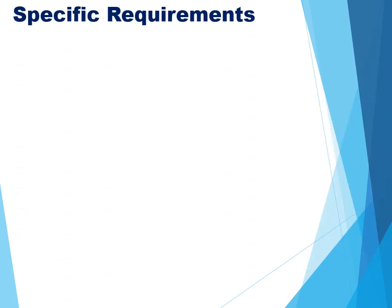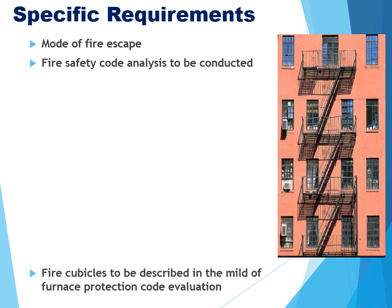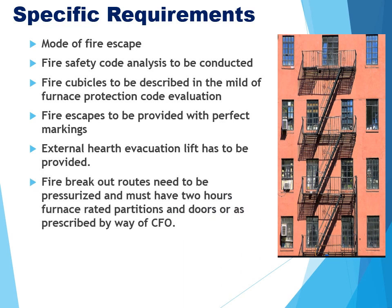Specific requirements in a project, which have been shown in the image, like additional fire evacuation staircases, etc. Mode of fire escape: fire safety code analysis to be conducted, fire cubicles to be described in the light of fire protection code analysis, fire escapes to be provided with the proper markings, external fire evacuation lift has to be provided, fire breakout routes need to be pressurized and must have 2 hour fire rated partitions and doors as prescribed by the CFO.